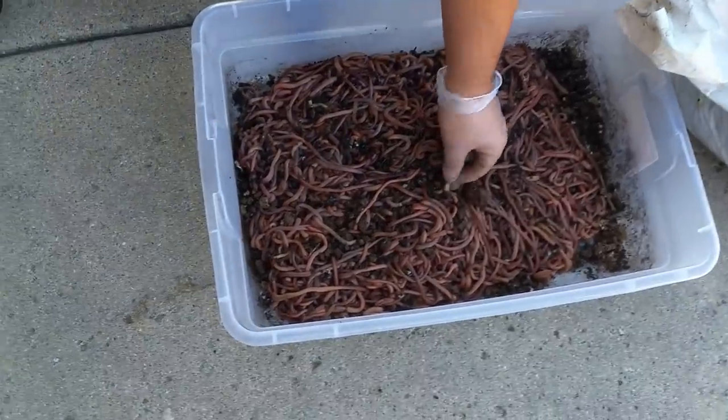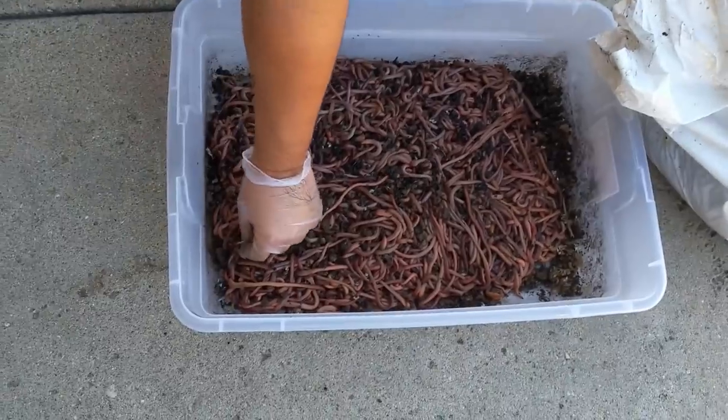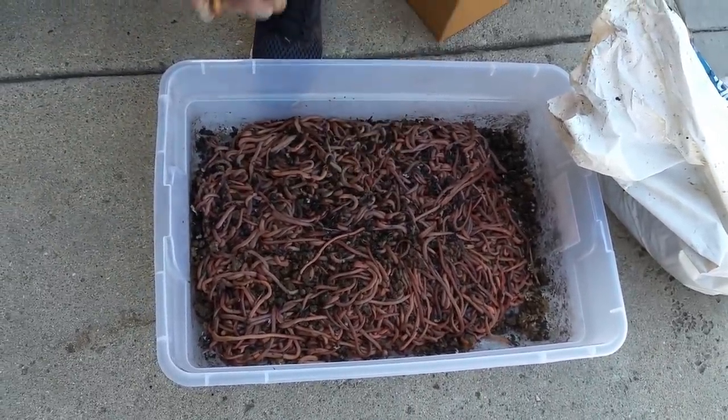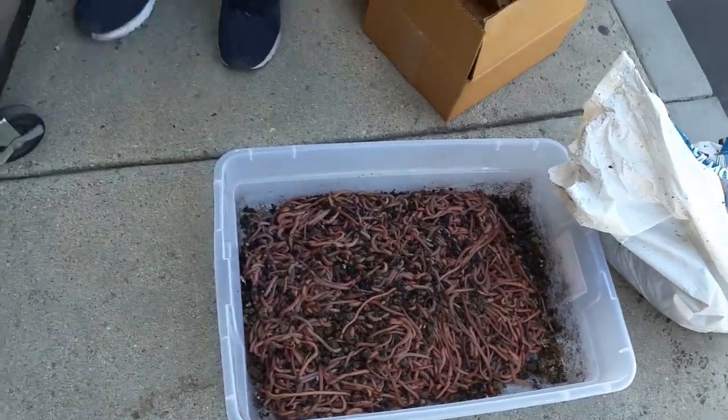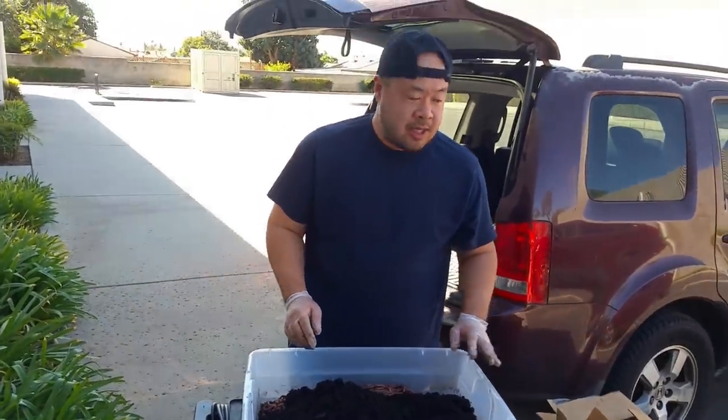Look, another dead worm right here. That's the tray that I'm, oh, look, here's another one right here. Another dead one. See, they're starting to float up. So anyways, I'm not going to put any new bedding on that one because I'm going to feed that tray today.